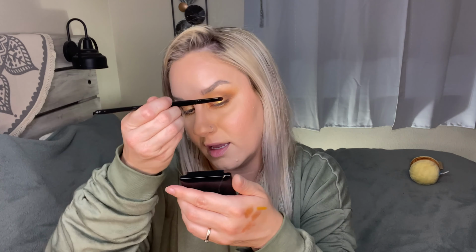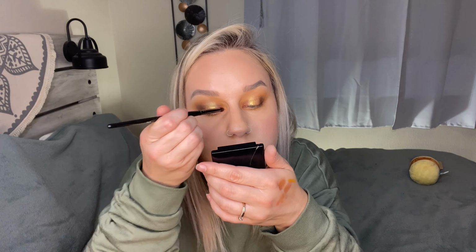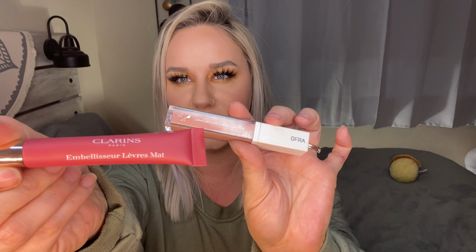Add a touch of homegrown back in. I'm gonna pop on my lashes and I'll be right back. Okay, so I'm back. I put on a little bit of my Jen Loves Revive, mixed with this Clarins in the color, I don't know. Is that the color? Anyways, it's like this kind of berry color. So I went ahead and did that, got that out of the way.